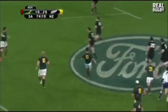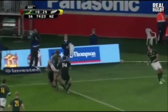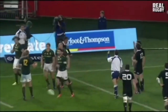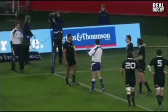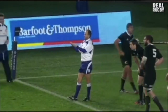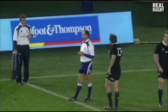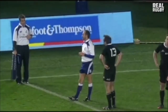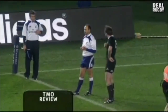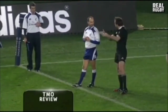Okay, away to the far wing and the kick tipped back infield. Yes, I reckon he's got it. Patrick Lambie. If he's got it, it'll be his first try in Test rugby. Pretty cleverly done. Yes, Robert. George, please, can you check if there is a forward knock on or a forward pass when he got the ball in the air, please? Oh, okay. A knock on. It's a knock on he's looking for, absolutely.